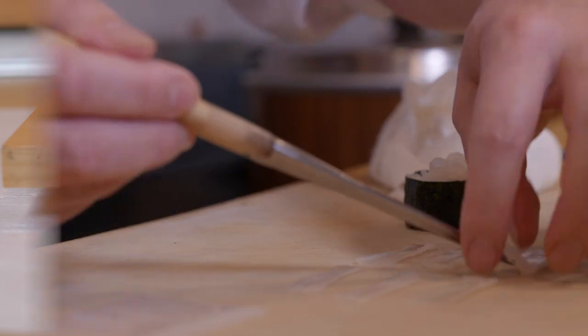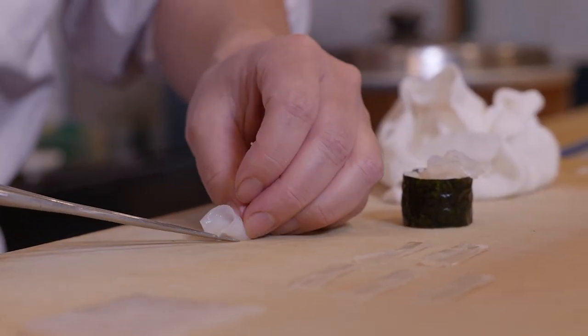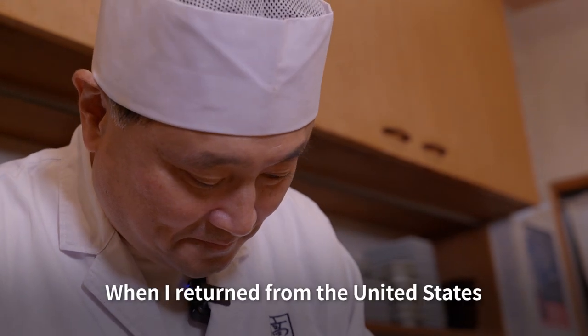But where does this unique creativity come from? Not many Tokyo sushi chefs make California rolls or non-traditional styles.